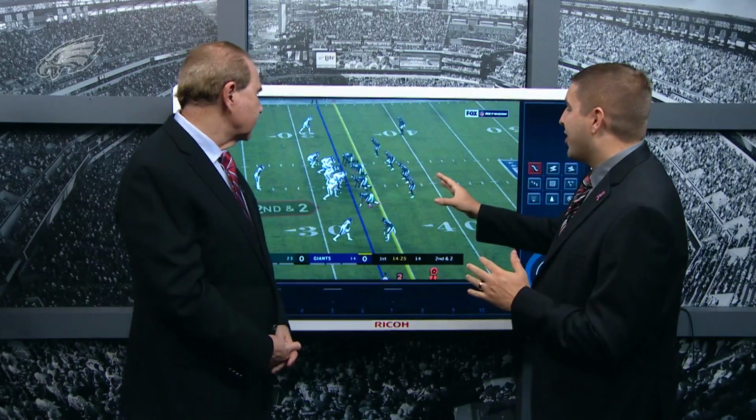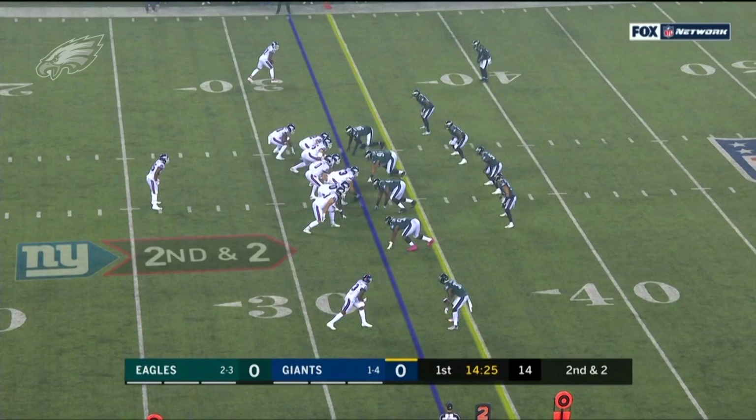Greg, let's take a look here. Break this play down for us. What are we seeing here before the snap? They do something a little different. We talked about their pass defense, and a little change up here on the second play of the game. Now notice that the Giants have three receivers, two tight ends and the wide receiver to the wide side of the field. So that is now the passing strength because they have three receivers to that side.